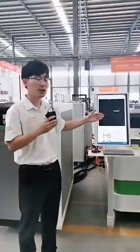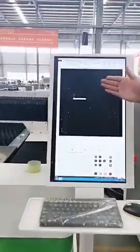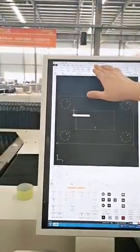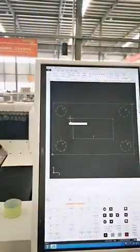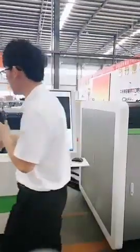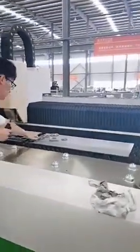And you can see, continue to check this part. From this part, as you can see, this is the control panel. The control system of this machine is the SIP card control system. And the SIP card is one of the most famous brands in China and in the world. And you can see this is the design. The design is here, and you can see the cutting sample is here.